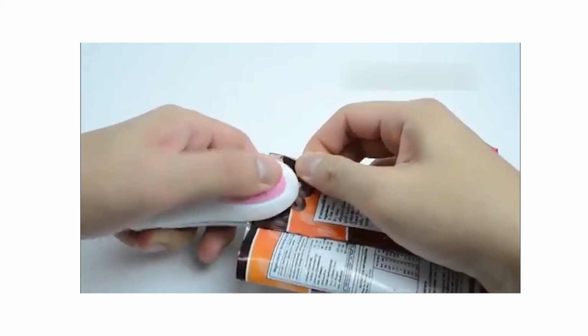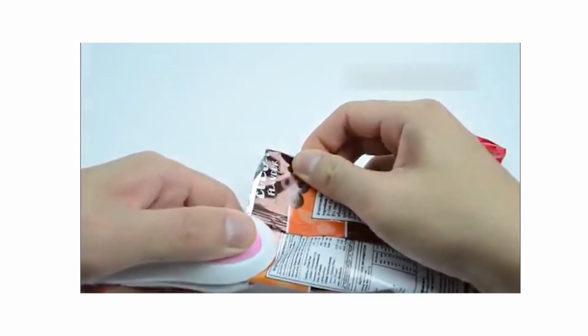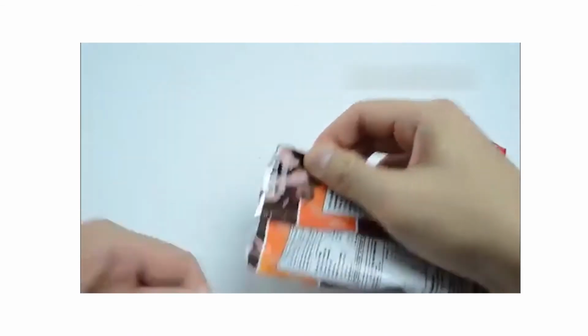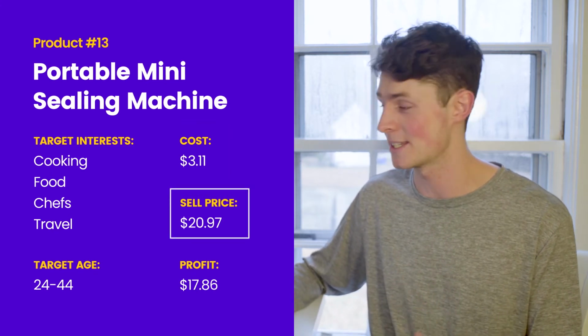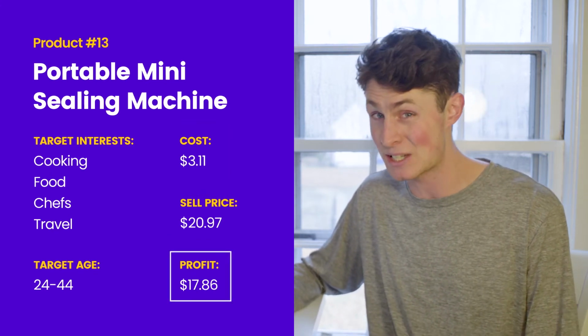Another reason I think this is going to be a winning product is it's going to save on waste, and people really want to minimize that. They want to be thrifting, they want to be saving money, they want to be saving on waste. So on AliExpress it's $3.11 and I saw it on a store at $20.97. So that's $17.86 for your profit.